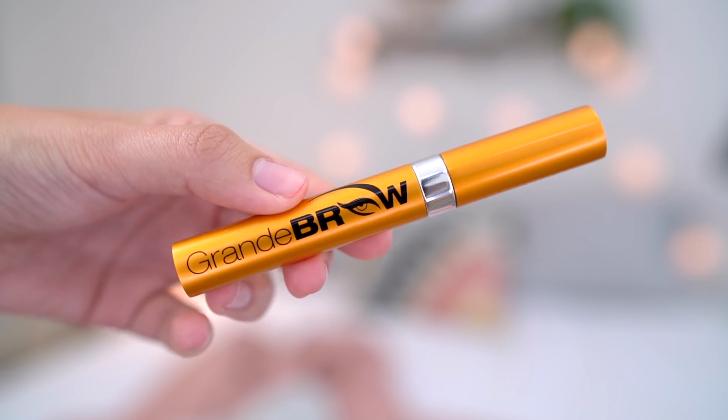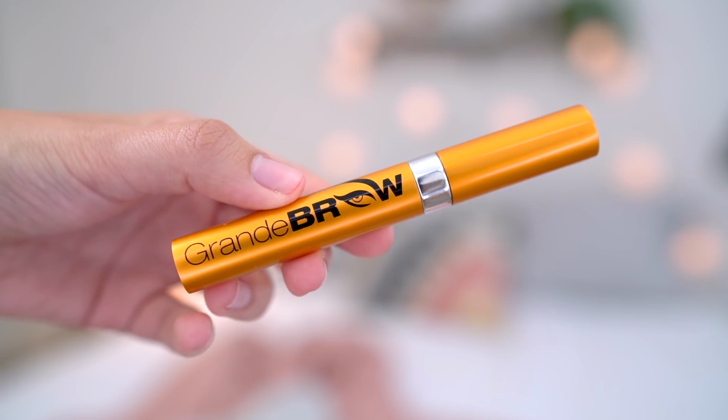And so I have been using this brow serum that she recommended. It is called Grande Brow. It's just a clear gel that I put on my brows every morning and every single night. I am super diligent about this. I've been using this brow serum for about a month now, and I have to say that I definitely notice growth from it.